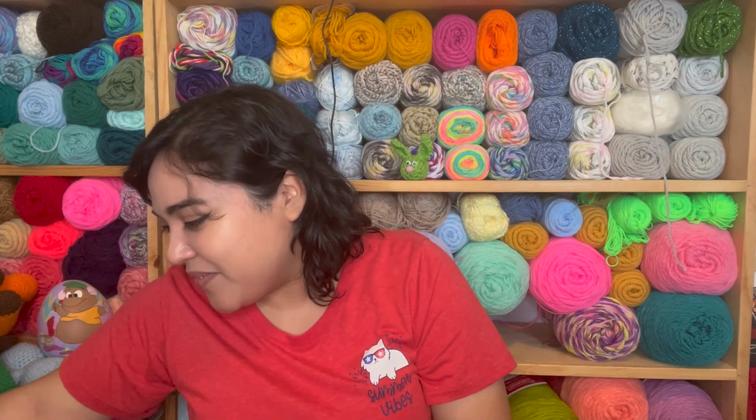Then let's see, what do I show you guys? Oh my gosh, this week I bought so many patterns between the last two weeks. I think I've probably spent at least $30 on patterns, but I love it. I can't help it. I love supporting other designers, and when I see a really cute pattern, it's hard not to. So I bought this pattern.